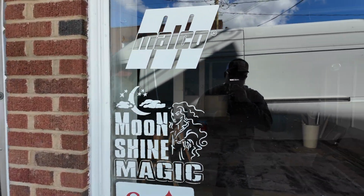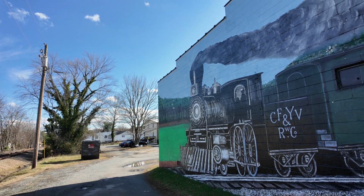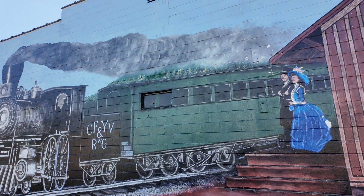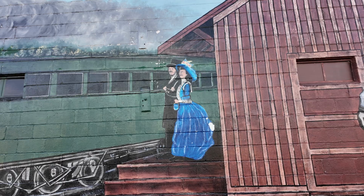But it looks like it's been closed for quite some time. If you guys can see in there, not a whole lot going on. Man, on the side of this building right here, check out this huge train mural. That is so cool. Look how the two people, the man and woman, are dressed. Very old school.